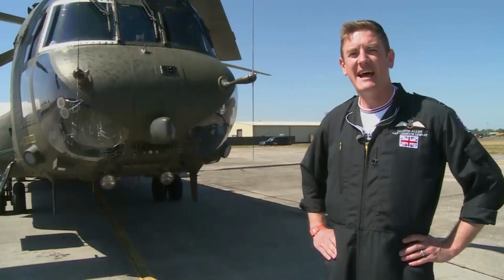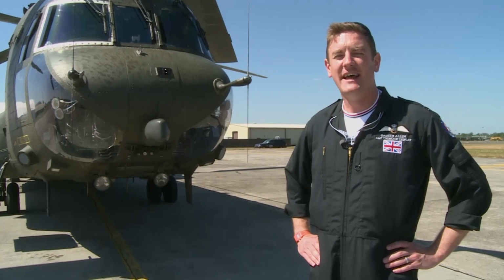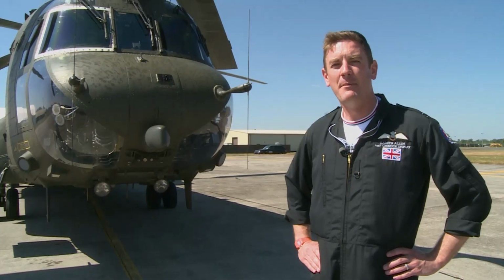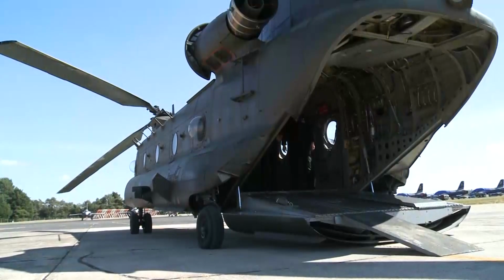We've had the aircraft fitted out with the Medical Emergency Response Team, which allows it to operate as a flying emergency room to enable us to work on soldiers as we're flying them back to the field hospital.